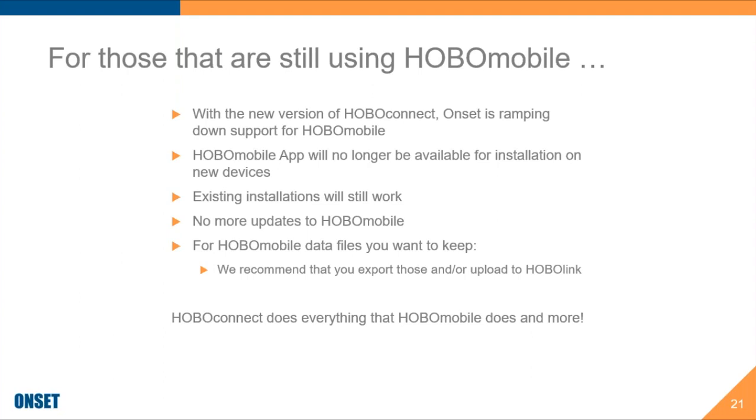As part of that, we do recommend that you export your Hobo Mobile data files either to HOBOlink, which we just talked about, how you can archive your data there in HOBOlink, or you can export them as Excel, whatever format you want to keep your data files in. So we encourage you to do that, so that eventually, when you uninstall Hobo Mobile, you don't lose any of your data.